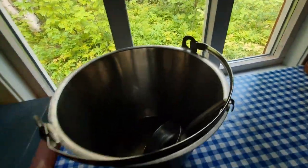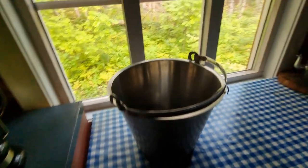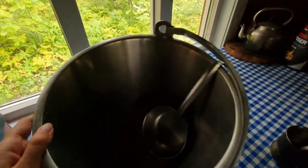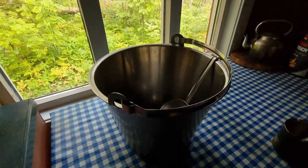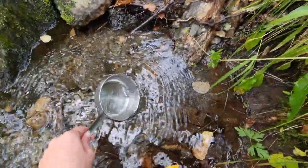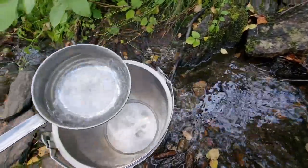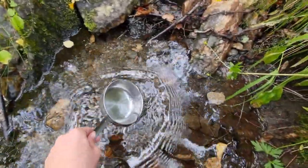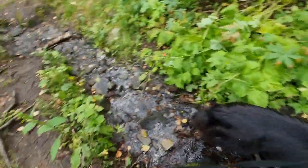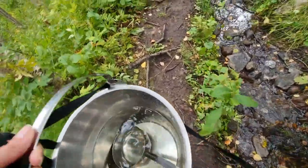And at the same time, we're going to get some drinking water. I think I saw a little stream from the window. So this bucket is for drinking water only. Yes, I'm going to take this with me. You really get a feeling like in the old days. Cozy.